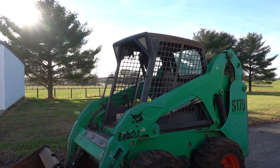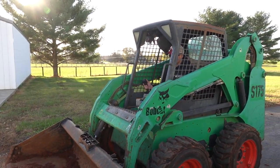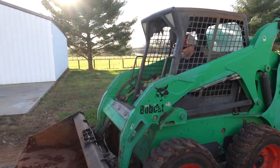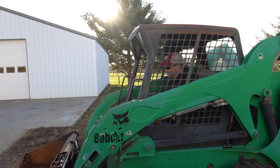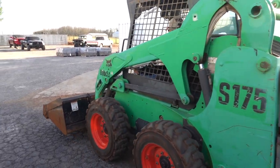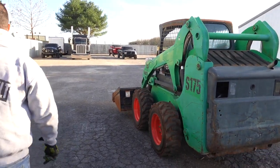Bobcat S175. Hey, careful, there's a couple trucks back there. We set up an obstacle course for you. It's still a little windy. Hopefully you guys can hear me.